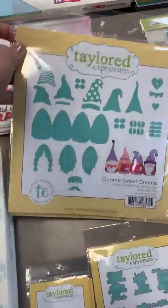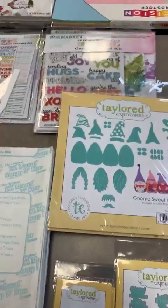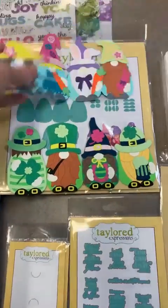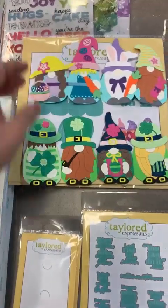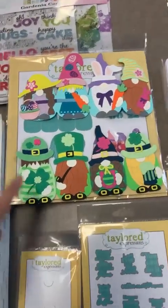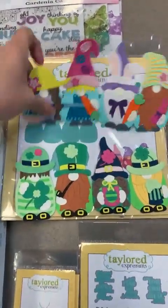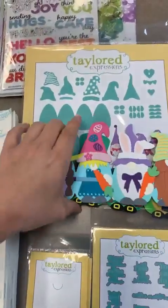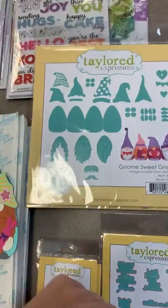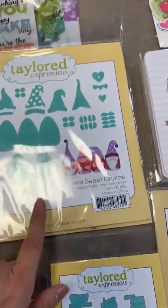So we were out of our cute little Gnome Sweet Gnomes. That's what we're up front for. That is what makes these little gnome guys. Now, Stephanie made these for me, and they're already dressed. So there's add-ons for them. This is the St. Patrick's Day add-on. This is the Easter add-on, but it makes your basic gnomes. And then you've got hats in there for the basic gnomes. This was released around Valentine's Day, so there are little hearts in here.